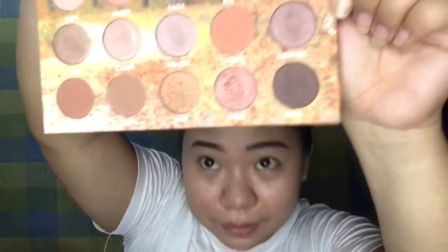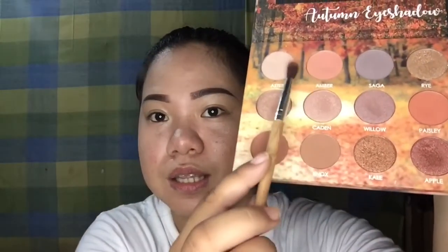Okay. The next thing I'm going to do is to put my eyeshadow on. And I'll be using this. I don't know what I'm going to use. I'll be using the Autumn eyeshadow palette. So, ito siya. Yeah. And I'll be using this one too. And then, the first thing that I'm going to use is the Autumn eyeshadow, this, this, and this. It's the Aster and the Umber. So, siya yung gagamitin kong transition shade. So, the Umber and the Aster.